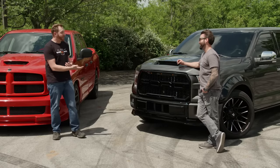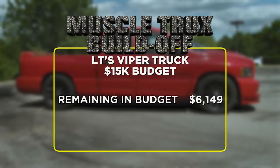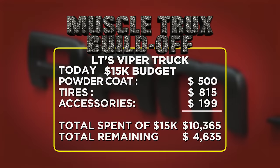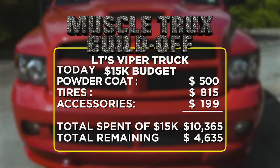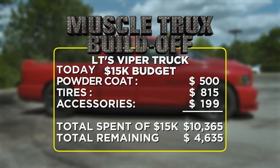All right, so we each were given 15 grand to start this build off. And up until this point, I had $6,149 left. The majority of my budget today was spent on the wheels and tires. It cost me $500 to get the wheels powder coated, $815 for the tires, and $199 for the headlights and grille. Which means today I spent $1,514 and I've got $4,635 left in the bank.